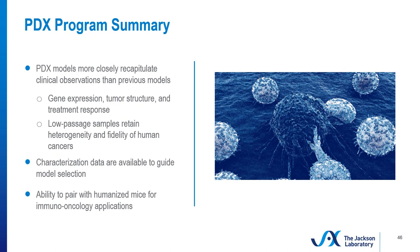And so with that, I'd like to draw to a close here and share that PDX models indeed more closely recapitulate clinical observations than other models that have been used historically. We see gene expression, tumor structure, and treatment response retaining fidelity from the patient through to the engrafted PDX tissue. We also see that low passage number samples retain heterogeneity and fidelity of human cancers. I hope I've also clearly illustrated that characterization data are available for you to guide your model selection decisions.